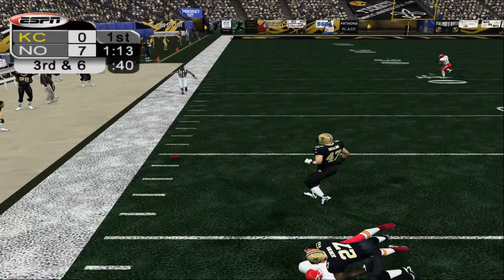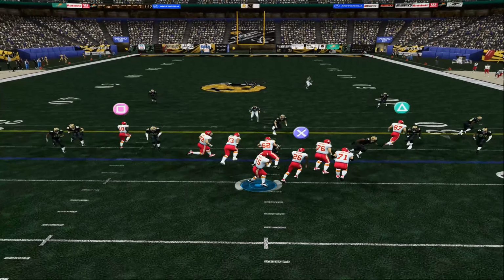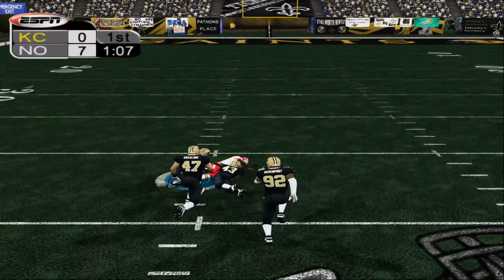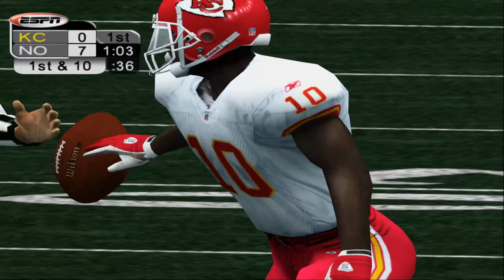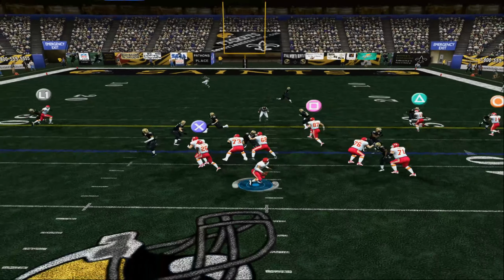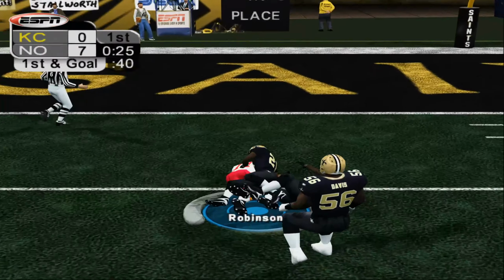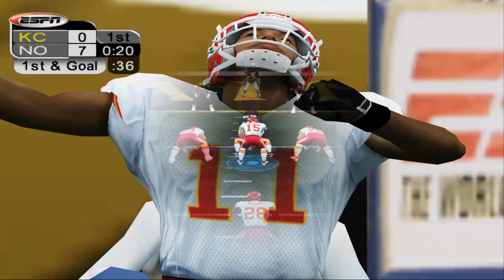Passes this one and it's off. Incomplete. Third down with the tight end right. Hill grabs the fastball over the middle and they get the first on third and long. Robinson catches this one and he's got the first down and a whole lot more.